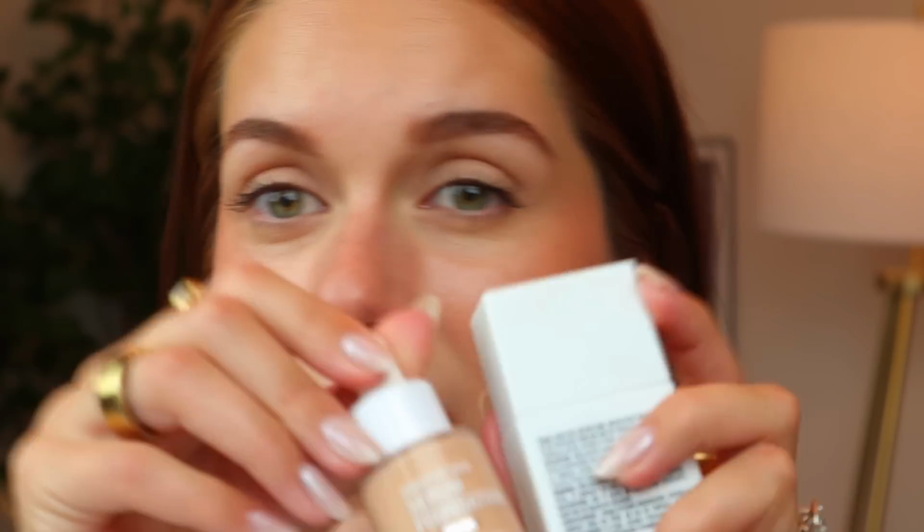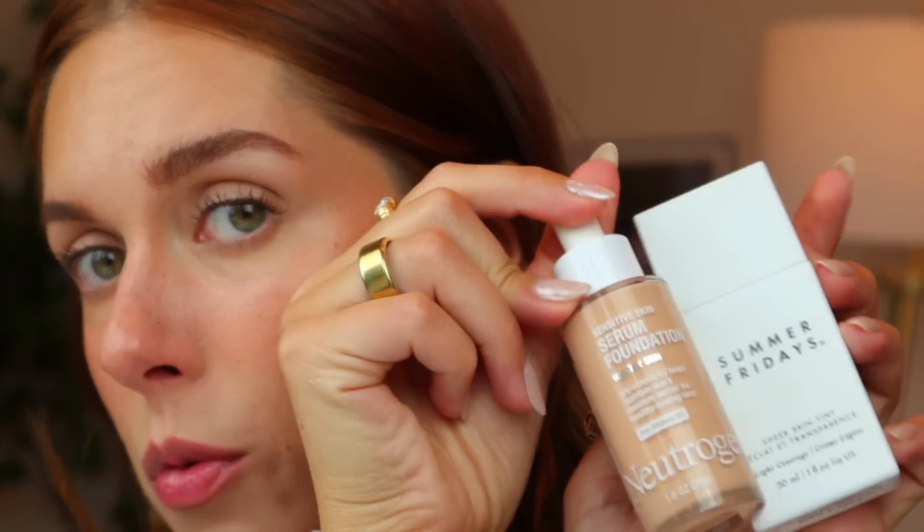I feel like I didn't get to really say what I think about a lot of these things. I would definitely say the Neutrogena is a close second to the Summer Fridays, and also the fact that neither of them have SPF. These are pretty similar. I would give these 2 a go for sure. This concealer is really, really pretty. I did not think it was gonna blend out as pretty as it did. This is really, really nice. I haven't really taken the time to look at it in depth because I've been talking this whole time, but I will. Let me know if you want more information on that, because I'm really impressed.